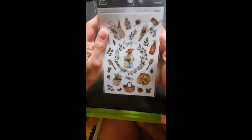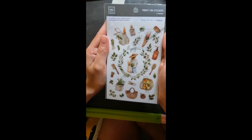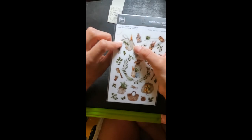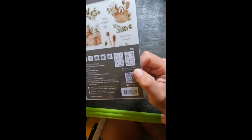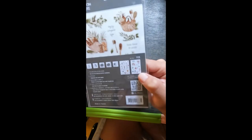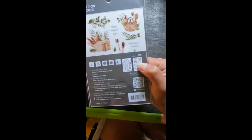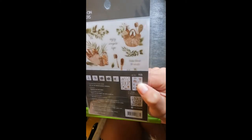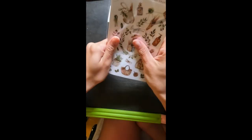And last, I got this. It's like farmer's market stickers. And she's carrying a bag and there's bread and asparagus. And she went and got some lemons or oranges. And it comes with two different sheets. And these are print-on stickers, so you can paste it on the object you wish to print on. So I think they're just like normal stickers, actually. So me!